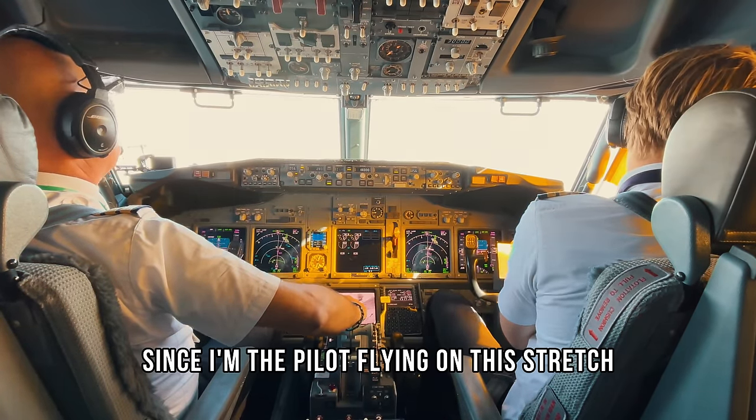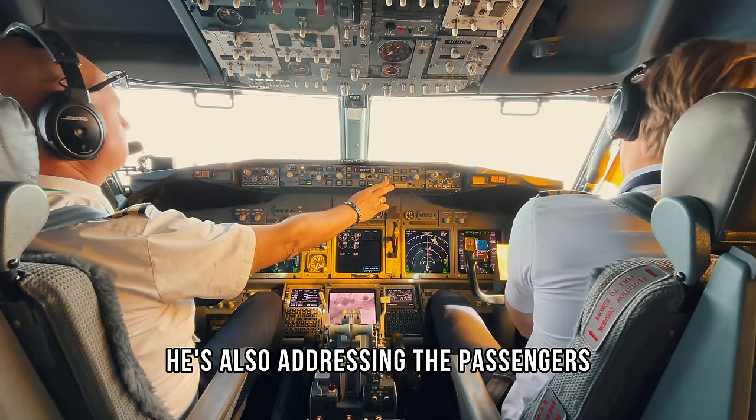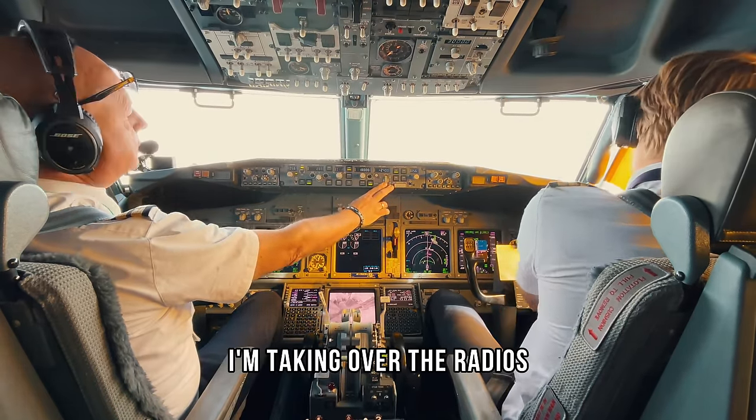Since I'm the pilot flying on this stretch, the first officer is talking to air traffic control. He is also addressing the passengers. When he's doing the speech, I'm taking over the radio.